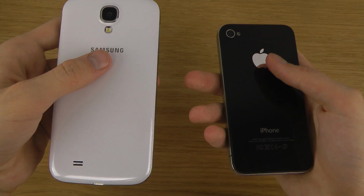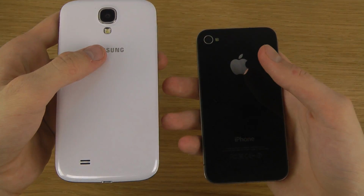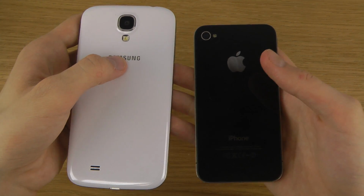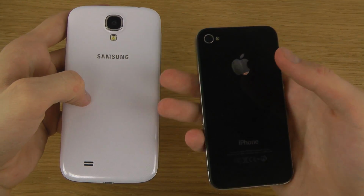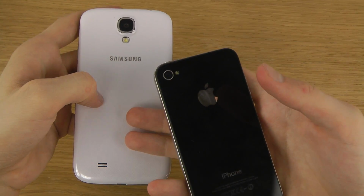Plastic is pretty good actually, and I don't think it's that bad to hold, but I will see if I can find any cool aluminum backs, maybe metal, that hopefully won't affect the signal too much. And then also you can take off the back here and replace it with a bigger back, and also insert a bigger battery.